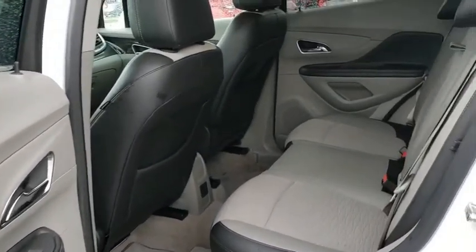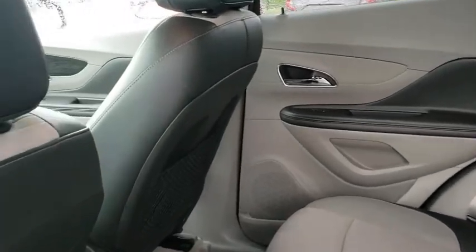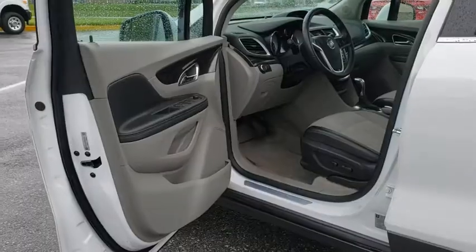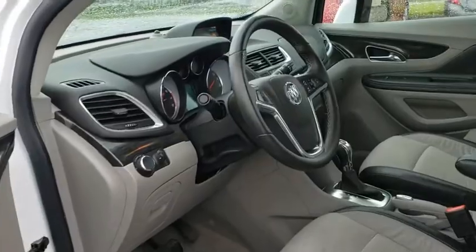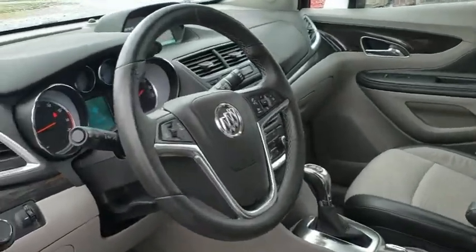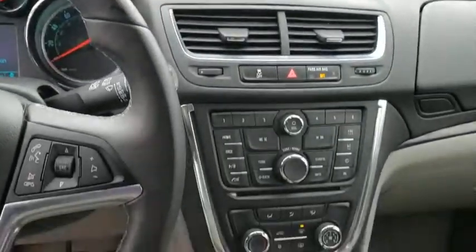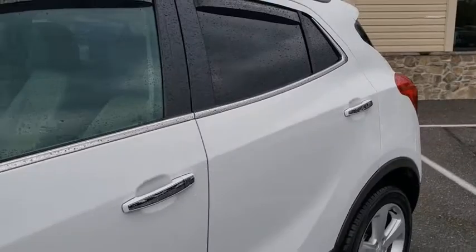Traction control, leather wrapped steering wheel, dual airbags, one owner, alloy wheels, power steering, four wheel disc brakes, rear window defroster, power windows, CD player, security system, compass, electronic stability control, trip computer, Sirius satellite radio, panic alarm, brake assist, remote keyless entry, tachometer.